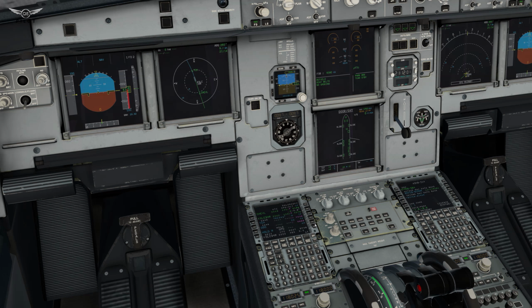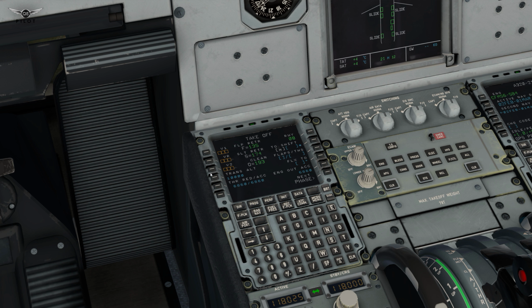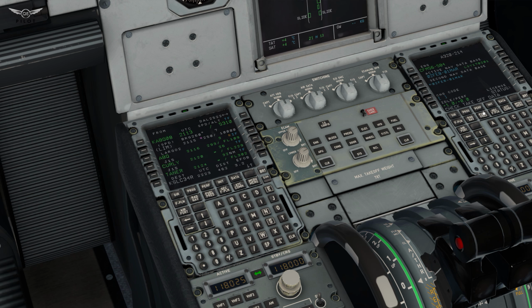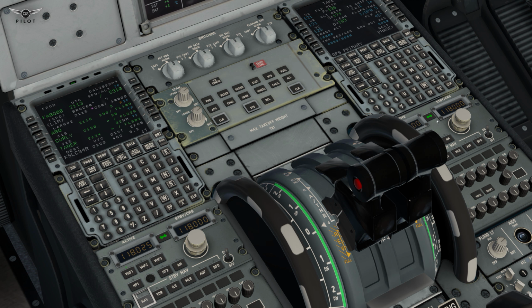Okay, we can continue now with the performance data. V2, V rotate, and V1, I think, yeah, we need to enter that ourselves. So 121. Flaps 1 today for departure with 0.5 for our trim. There we go. Flex temperature 45. And everything looks good to me now. So we'll set this to flight plan. This one on performance. Clear that.